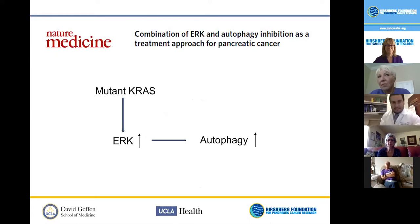This is a paper out of Nature again. Again, mutant KRAS, which is essentially all of us with pancreas cancer. Increase of this protein ERK, it's a kinase, and that increases this process called autophagy. Autophagy is a way for cancer cells to recycle and reuse nutrients. Again, macropinocytosis is one way, autophagy is another way of cells engulfing other cells and using their machinery to grow. So the idea is that autophagy is bad in cancer, because if we can block autophagy, then we can limit the ability for cancer cells to get these nutrients from other cells.